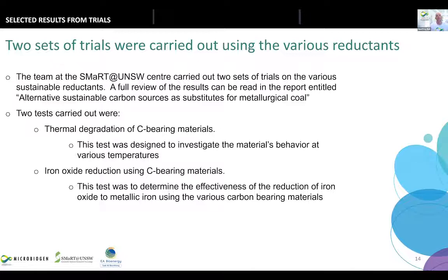Two sets of trials were carried out. As I said, to make metallurgical coal, you need the first step, you need to take away the volatiles, which is to make coke, and the second step is to actually use it to reduce the iron oxide to iron metal. So the first test I'm going to show you was the thermal degradation of the materials, and the second one is how it performed as a reducing agent to produce the metal itself.